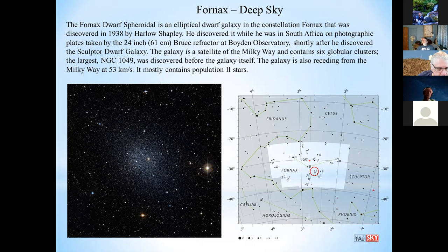And the galaxy is receding from the Milky Way at 53 kilometers per second, and is made up mostly of what's called population 2 stars. So it's old. And it's located in the middle of that red circle.